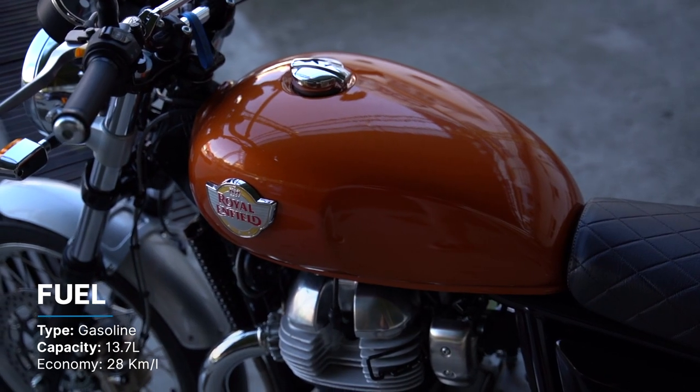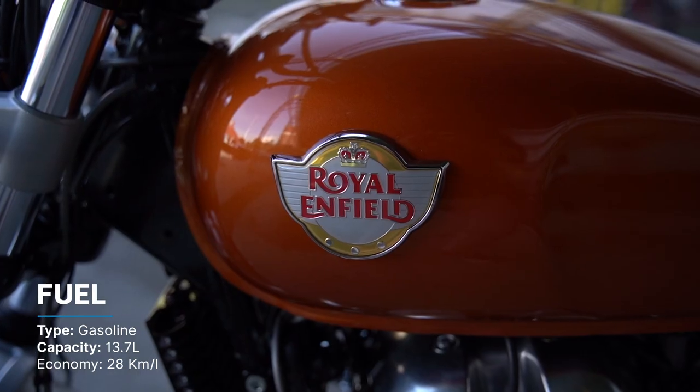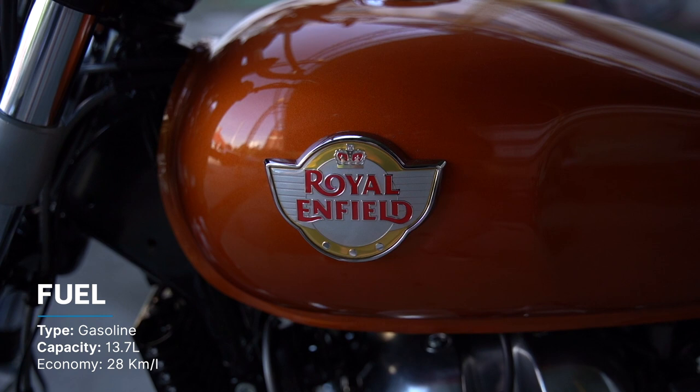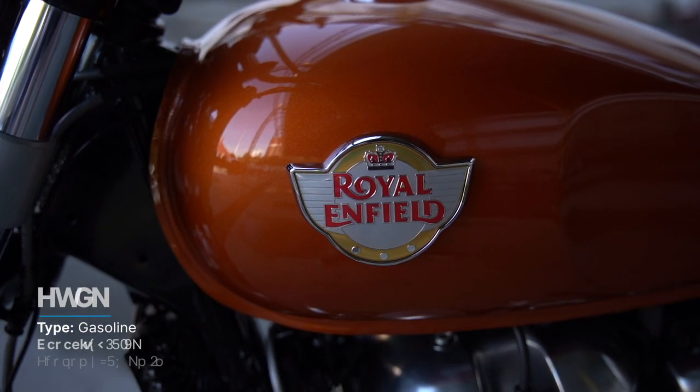The fuel capacity is 13.7 liters. And if you're just cruising around, you can get roughly 28 kilometers per liter, which is pretty good. Of course, that changes depending on traffic conditions.